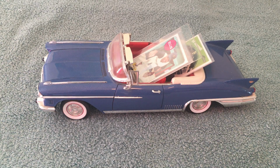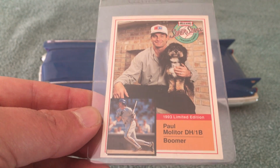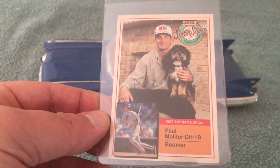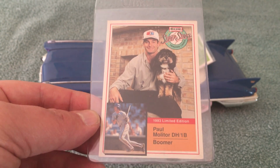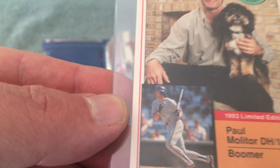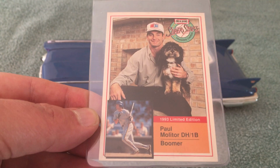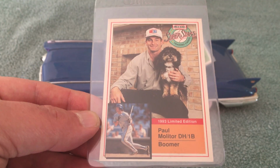So the first card is pretty good. This is a 1993 Purina Milkbone card. Paul Molitor and his Shih Tzu, Boomer. This is the kind of stuff that I love to pull out of 10 cent, 50 cent type boxes. This is total oddball too. I got this years ago, couldn't resist. Unlicensed, but just super fun. Paul Molitor and his dog Boomer, the Shih Tzu. So I thought that one would be a good one to make the list.